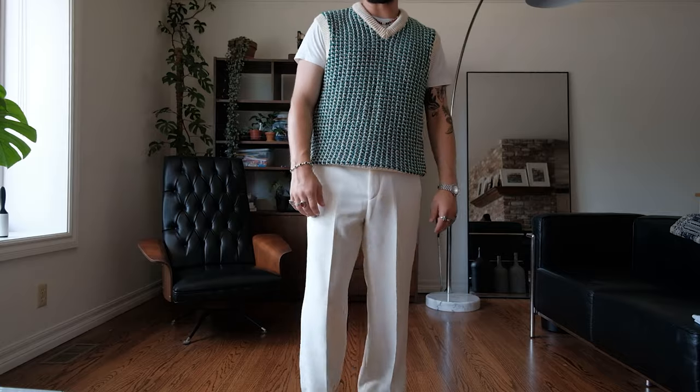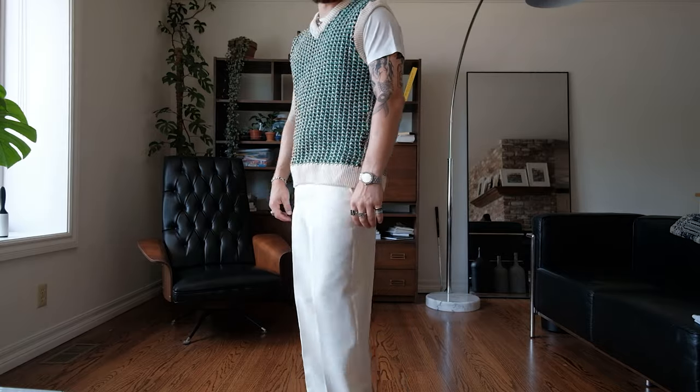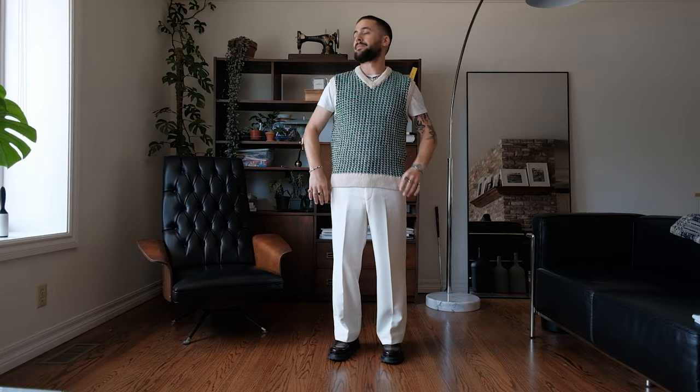They're a nice brushed brown leather, and everything here is just, I think, in my personal opinion, one of my favorite outfits that I've ever put together. I just love the colors, I love the fit, and honestly, it's not a hot outfit to wear in the spring and summertime.